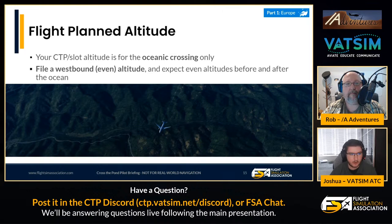Now, in this case, we're all going westbound. However, you still need to stick to the west, east, even-odd flight level allocation rule whenever you're flying in Europe and North America. However, it doesn't apply in oceanic airspace. In this case, you need to file a westbound even altitude and expect the even altitudes before and after the ocean, but you might get an odd altitude as you're going over the ocean. Once inside oceanic airspace, you can request different flight levels if you'd like to, and ATC will try to facilitate it if they're able to, but it's not a guarantee.